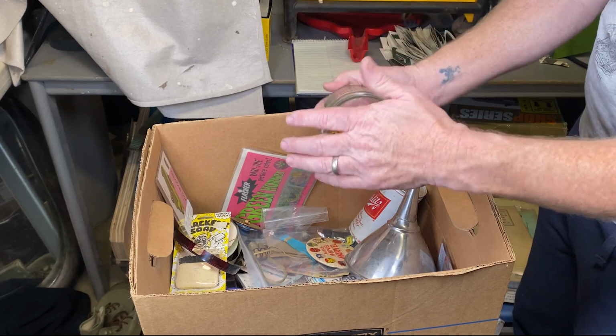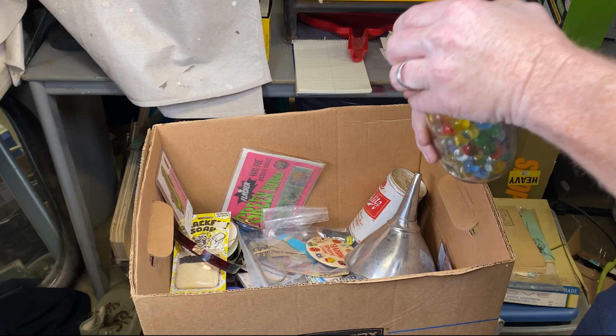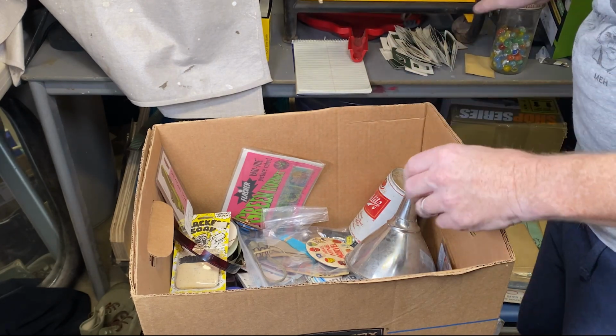I'll look into it as soon as we're done here, because like I said, this is kind of the first time I'm really getting to go through this stuff.